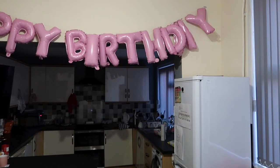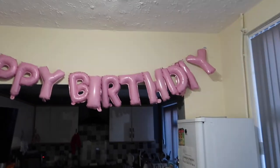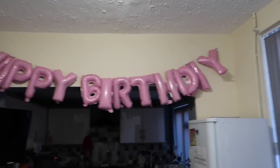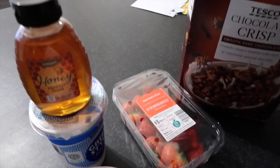I feel like I haven't really shown you our kitchen much. It's not amazing, it's just like a student house kitchen. But we have birthday balloons up because it was Molly's birthday the other day, but I think we're just leaving them up because it's Scarlett's birthday in a few days, so we may as well. So this is the situation.